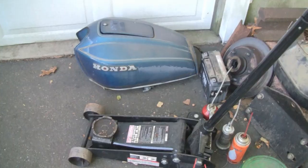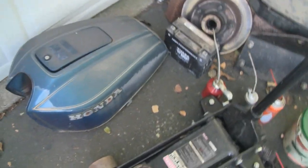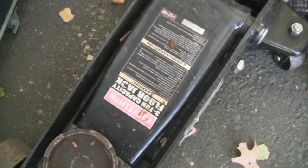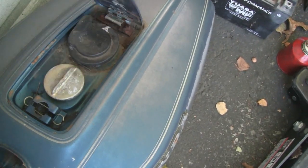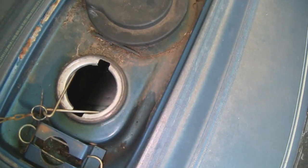Here's the gas tank sitting over here. This thing is in excellent condition. I don't think there's a dent in it. I mean, other than the paint, excellent condition. Come on, Red King. Turn the light on here. The inside is spotless. Unbelievable.